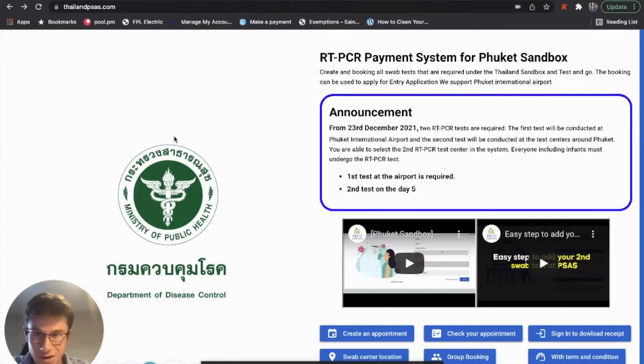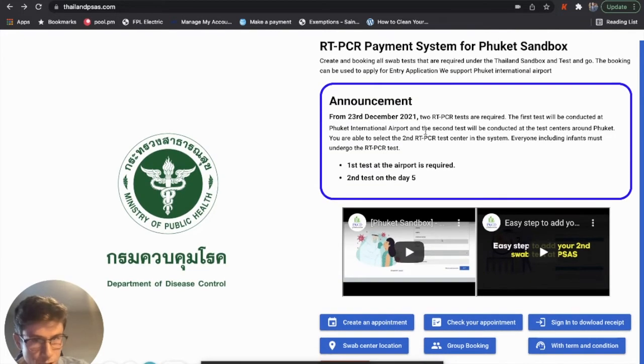But if you look over here, this is the website, thailandpsas.com. You'll notice the announcement here mentioning that as of December 23rd, which is when they reinstated the sandbox option as essentially the best option to enter the country, they require a test on the first day as well as a test on day 5.